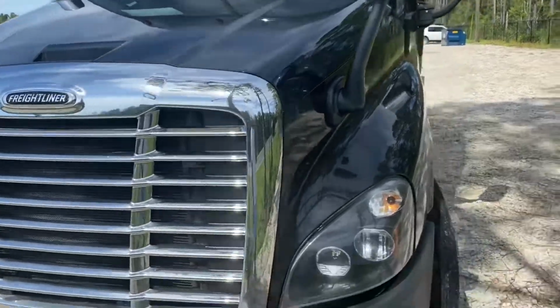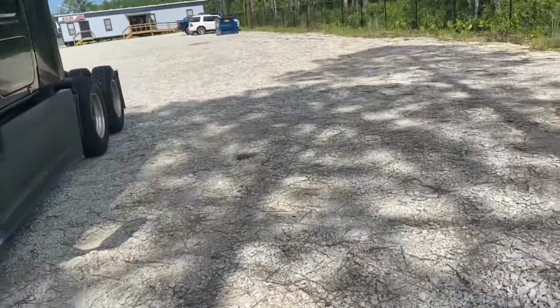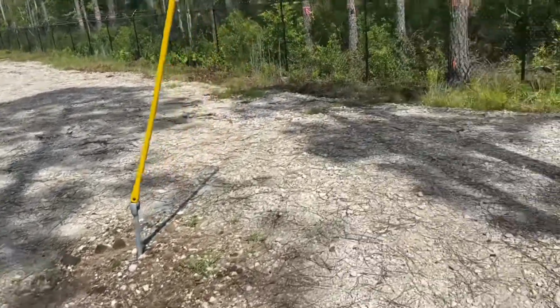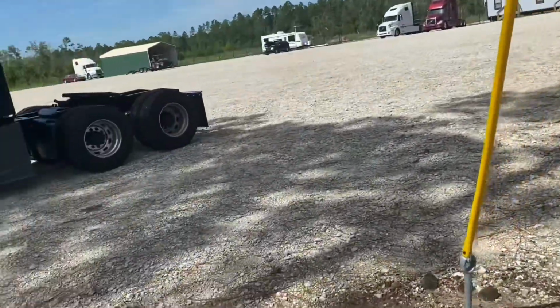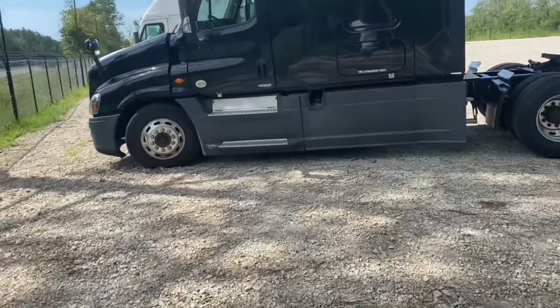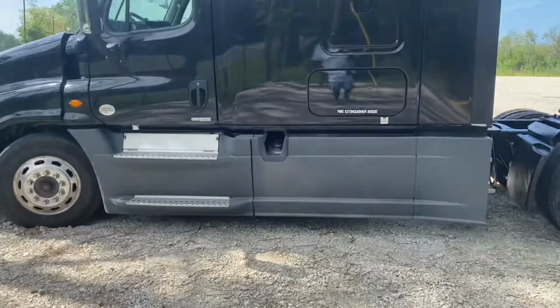See that? It has soft close on the hood. That is pretty cool. I don't know if you guys heard me, it's kind of loud. The hood has some type of soft close feature, like cabinets in a house. It's pretty cool. So let's go inside.